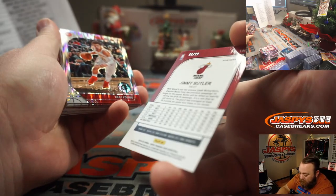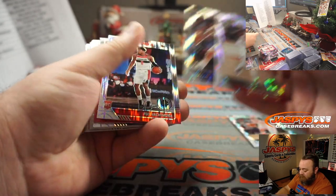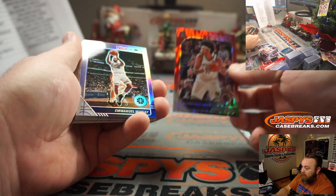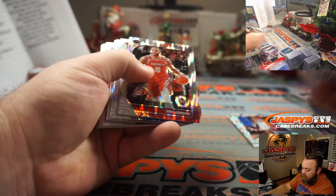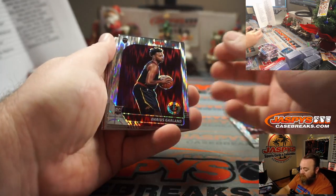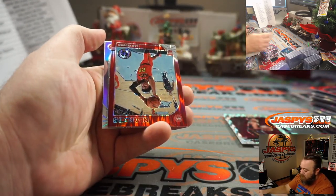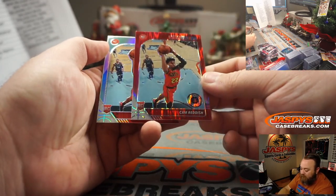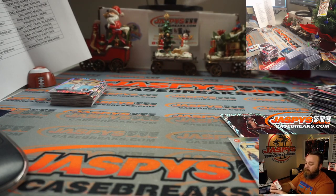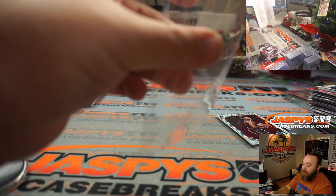Jimmy Butler green /99, going to the Heat, Gary Tsushima. Trey Young, second year for the Hawks, Adam Kelly. Rui Hachimura again for the Wizards, Randy Liu. There you go, Randy. Darius Garland, variation, Cavaliers, Ryan Kaysen. Cam Reddish, rookie, red and silver. Those are nice. Also for the Hawks and Adam Kelly. Whiteman. Like, not Weidman.